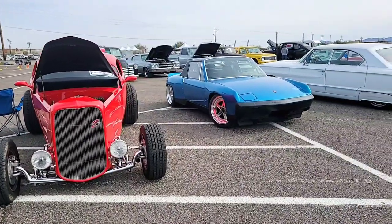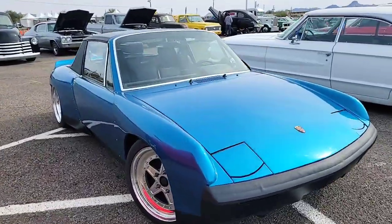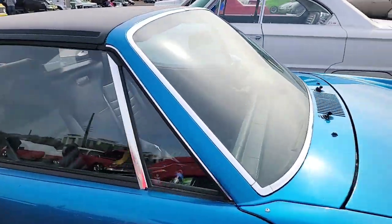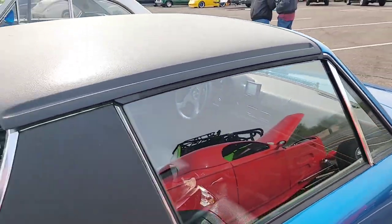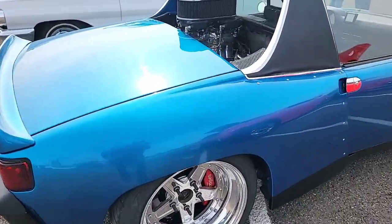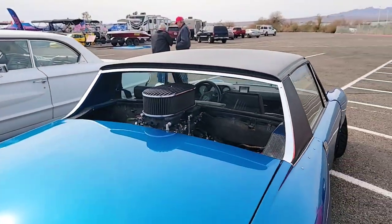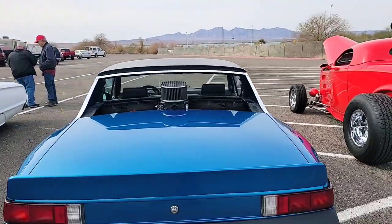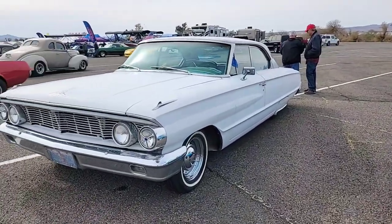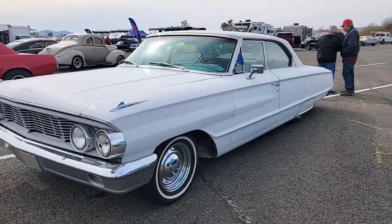Oh, that is sweet. Check that out. What do you think? Do you like Porsches? Well, how about this one? Yeah, just a Porsche. Kind of. All right, man, you can low ride anything.